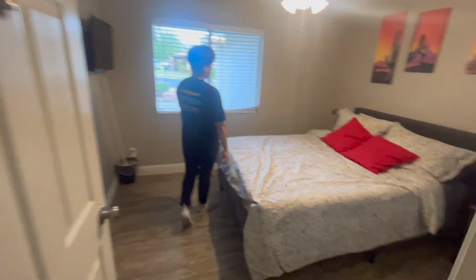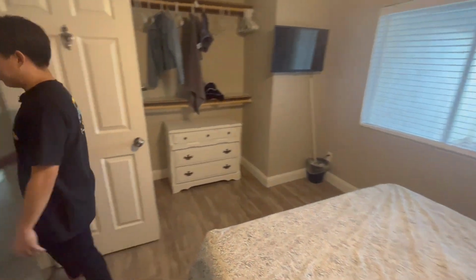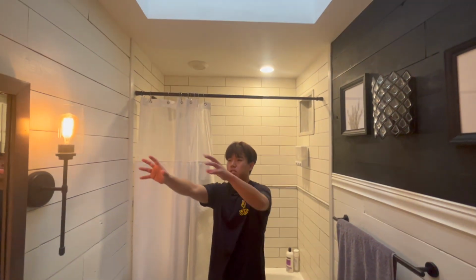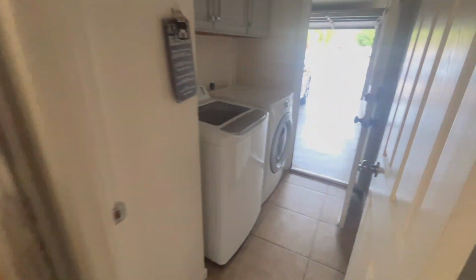And this is bedroom number two. Obviously, all my bedrooms are actually occupied with the mastermind students, so there's some stuff in here. And then this is bathroom number one, old ranch style, and all these lights are customized to fit that kind of vibe. And then obviously you have the laundry room, and then that leads to the garage.